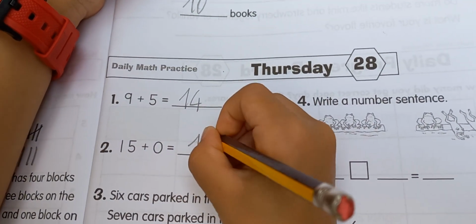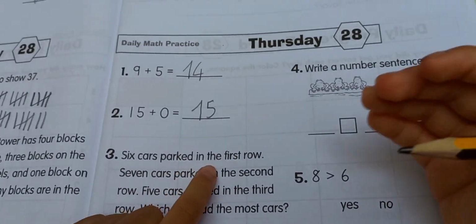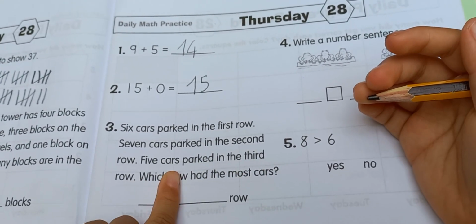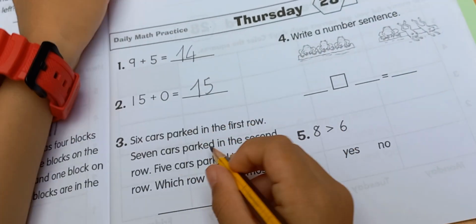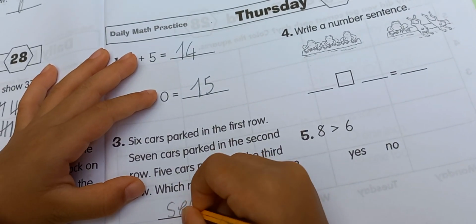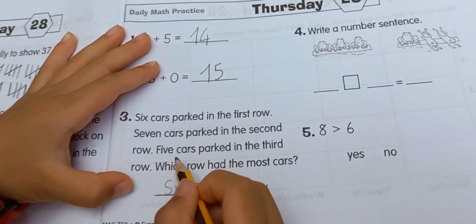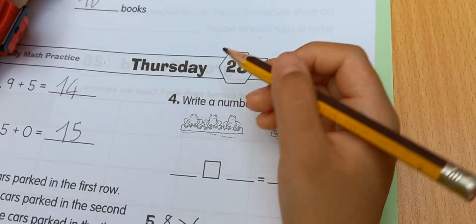What? This question is so easy. 6 cars parked in the first row. 7 cars parked in the second row. 5 cars parked in the third row. Which row had the most cars? Second. No. Yeah, seven. Oh, okay. And six, okay, and this is 5. Okay. The second row is last of it.